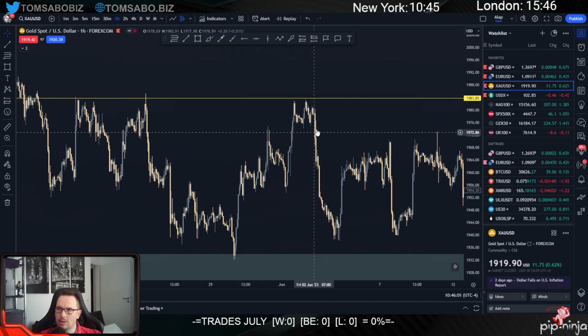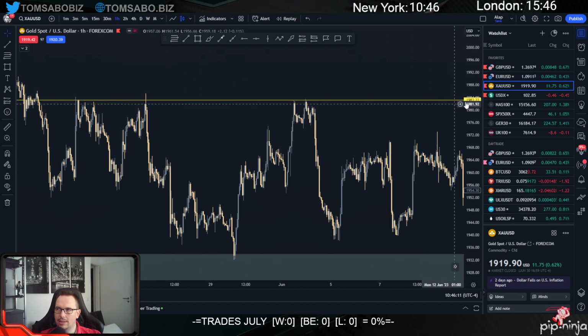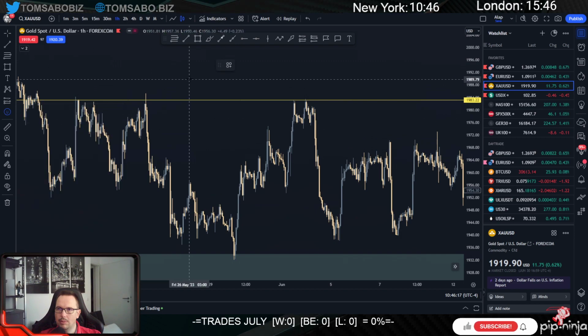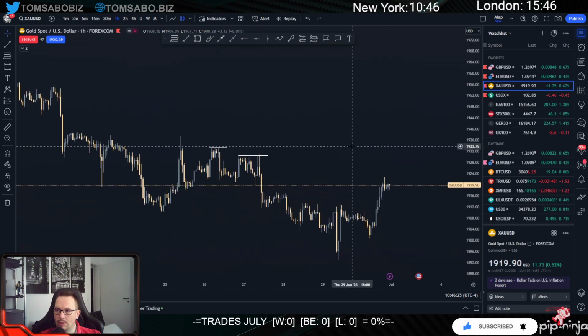If we look at it closer, we see 1, almost 2, 3, 4 times that price is strongly reacting to this 1983 area. I do believe that that liquidity will be a target. The question is when. The question is when. But I do believe that's a potential good target if we want to go long.